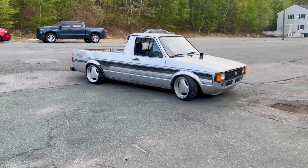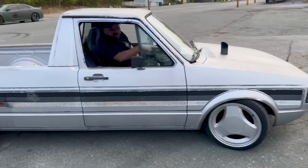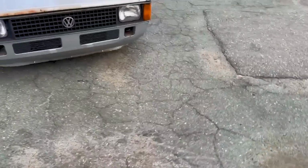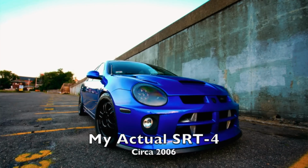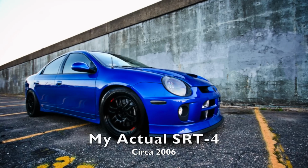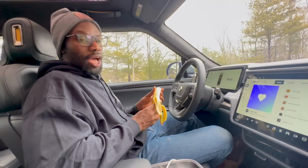But the main issue with the Caddy is that it's wrong-wheel drive, meaning the front wheels drive, so it's not as fun. The front wheels have to steer and propel the vehicle, which is a recipe for disaster. Ask me how I know. I had a 450 horsepower SRT4 front-wheel drive. Torque steer isn't as fun as you think, so I wanted to try something a little bit different.